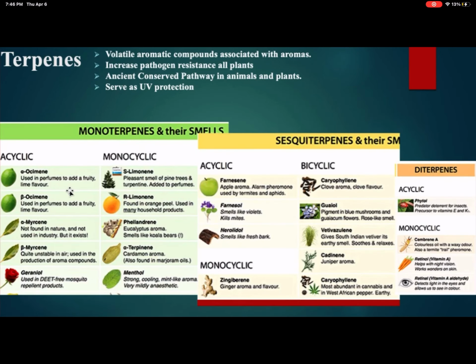We also have the terpenes, which are volatile aromatic compounds associated with aromas. They increase pathogen resistance in plants, and the terpene production pathways are actually ancient conserved pathways in all animals and plants. They're called the MEP and MEV pathways, which we're going to learn about. They also serve as UV protection, like flavonoids. They both have medicinal properties and they both have UV protection.